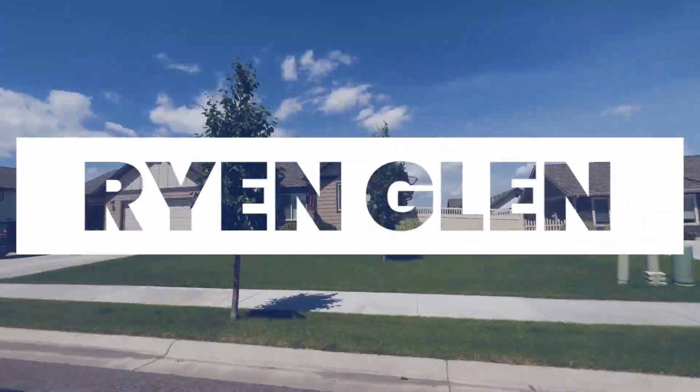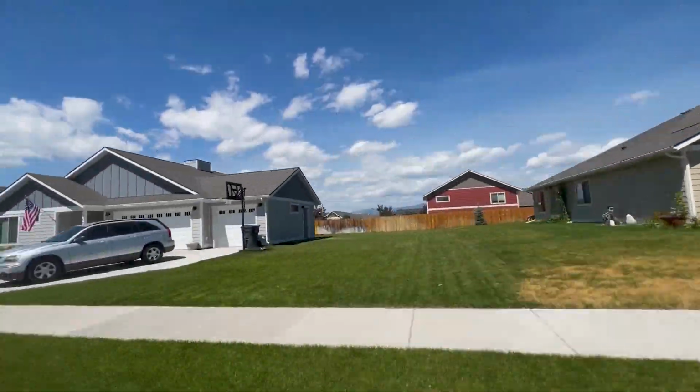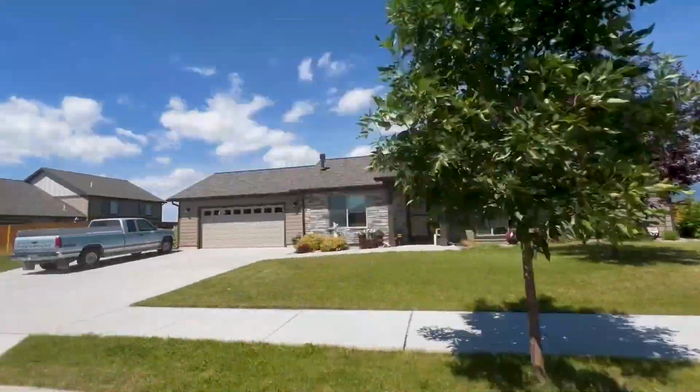Ryan Glen has stunning Bridger views, sits near the East Gallatin River, and has lovely larger home sites, some close to half an acre.